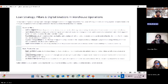Second, we have the digital enablers for lean. These are the tools that will supercharge the pillars: real-time WMS and analytics, using our warehouse management system to capture data for data-driven lean decisions; enhanced picking systems, using pick-to-light, voice, or robotics to make our work faster and error-free; and AI-driven decision support, using data science for complex optimization like dynamic slotting and route planning. Next slide.